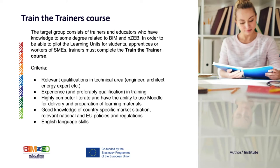Also, it's always a positive thing to have good knowledge of country-specific market situations, different laws and regulations. At the moment, all the learning units are in English. So in this first phase, we needed participating trainers to have English language skills. We recruited trainers from the four partner countries, Spain, Ireland, Croatia, and Hungary so far.